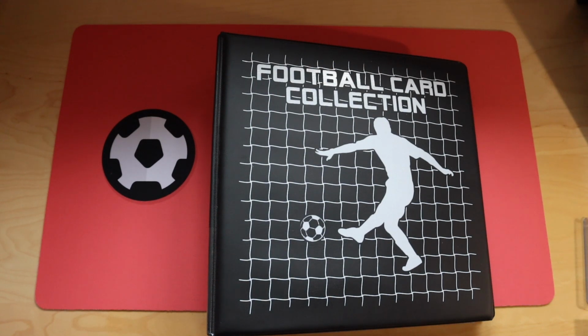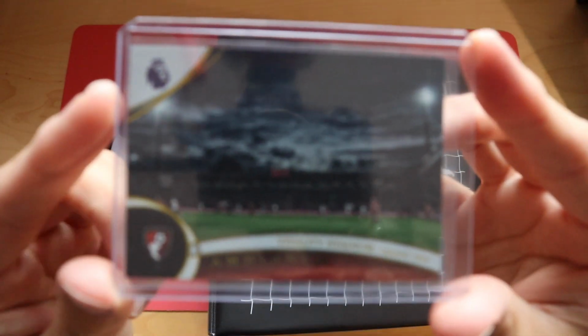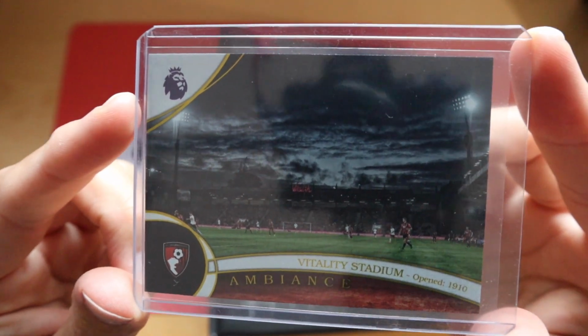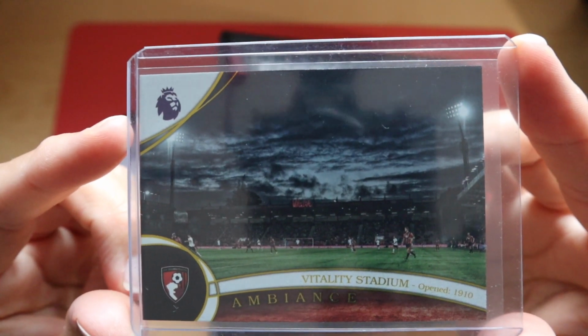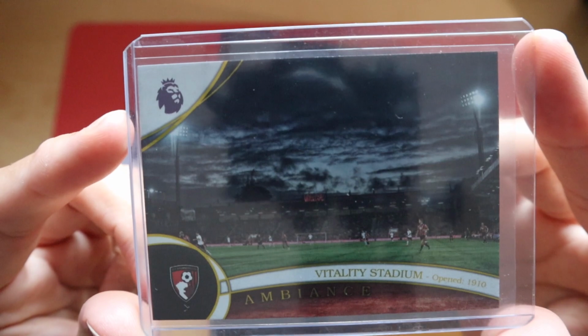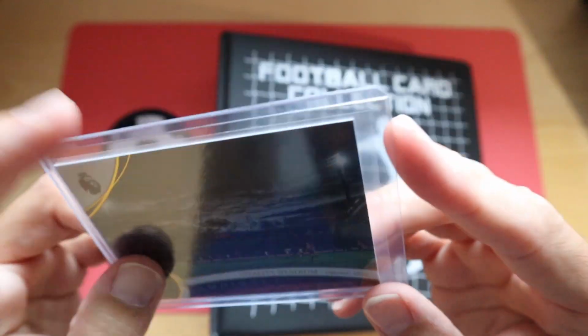So let's talk about some of the other cards that were in this set. So first of all, there's a card called Ambience, and that was a picture of the stadium. Let me get some zoom on that. There we go. There's no parallels of this one. It's just an insert card for the ground, which is actually quite a nice card. It'd have been nice if there had been some parallels for it, but that is just one type of card there.